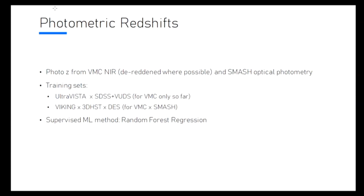The main next step to separate the galaxies into the clusters is we want to work out the photometric redshifts for every galaxy. I'm doing this with machine learning methods. One of the methods I've tried is random forest regression. I've tried this based on a couple of training sets. I can train it on UltraVISTA and the SDSS together with the VIMOS Ultra Deep Survey.